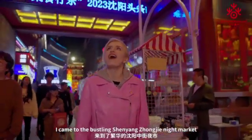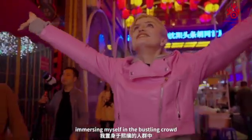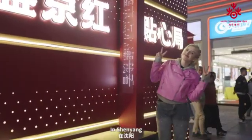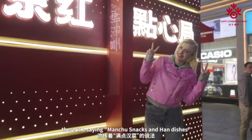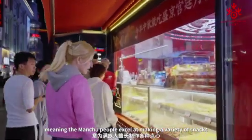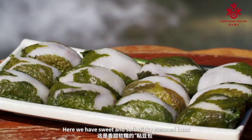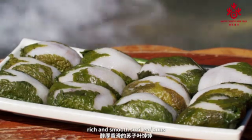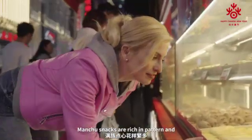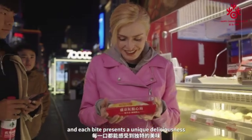I came to the bustling Shenyang Zhangji night market, immersing myself in the crowd and experiencing the lively atmosphere of the city. In Shenyang, there is a saying, Manchu snacks and hand dishes, meaning the Manchu people excel at making a variety of snacks. Here we have sweet and soft sticky steamed buns, rich and smooth Suzy leaf buns, and the smooth, aromatic rolling donkey. Manchu snacks are rich in pattern and variety, and each bite presents a unique deliciousness.